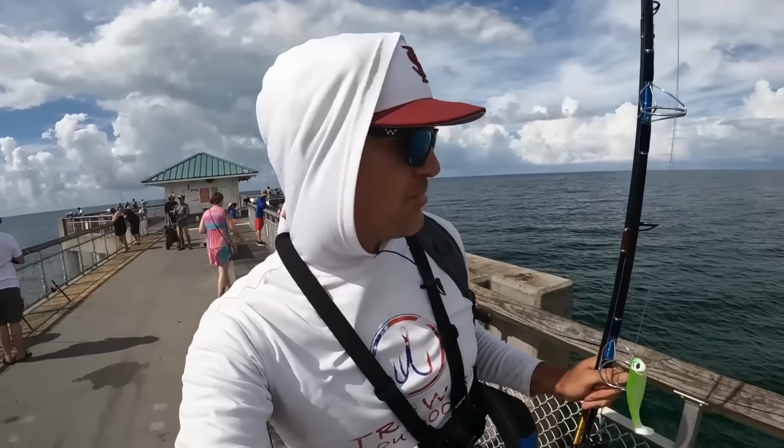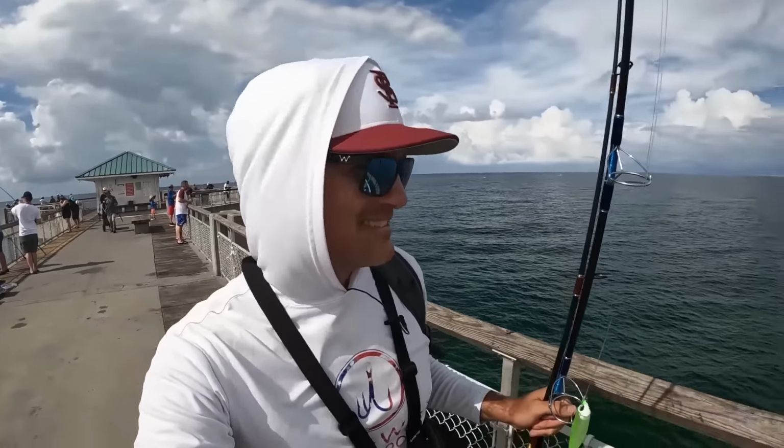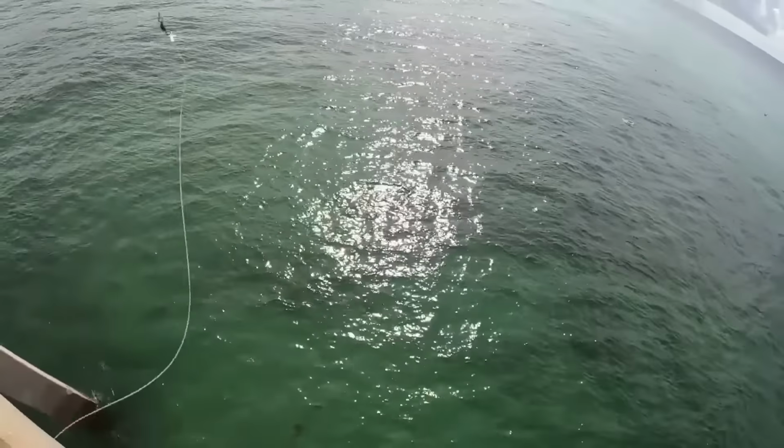We're going to walk down to the bar now and see if we can capture some of the stuff in the shallow water. We're going to drop it over right here in the shallows.